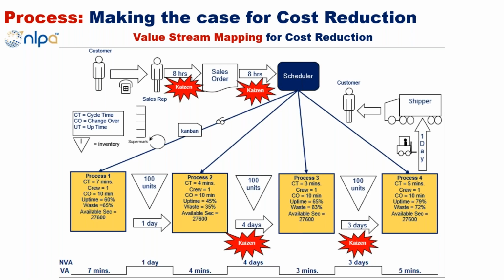And the whole thing is, what are the drivers? What are the root causes of these areas in red, for example? And examining those root causes, and then putting in place effective solutions to reduce time and cost. The value stream methodology is a very, very powerful methodology for unlocking cost reduction. And again, you would quantify the amount of dollars consumed by products sitting in between processes or in between steps.